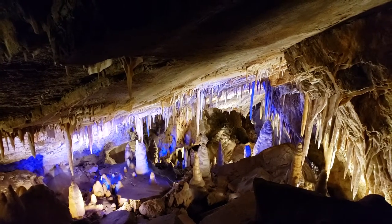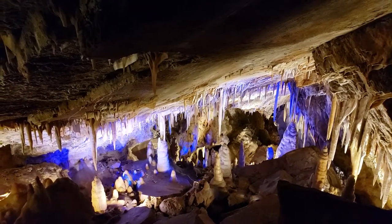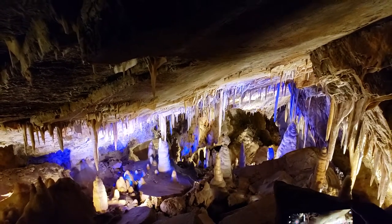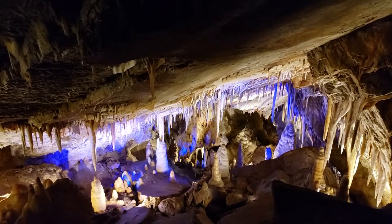For those who are curious, on this bottom row here, you are 150 feet underground. And beyond this room, this cave goes on for another mile. So a few different paths, but a mile total.